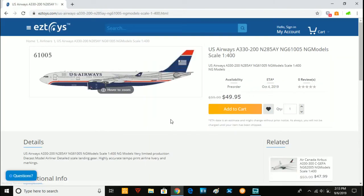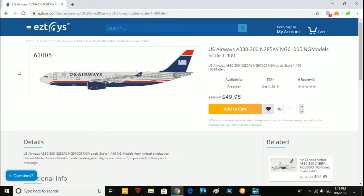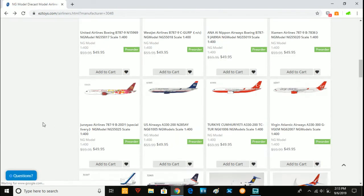Next we have the US Airways A330-200 N285AY. Unlikely that I'll get this one because I can just get the German Jets one for a bit cheaper. So, as much as I would like to get it, I'm gonna save some money and get the German Jets one, which is fine by me.